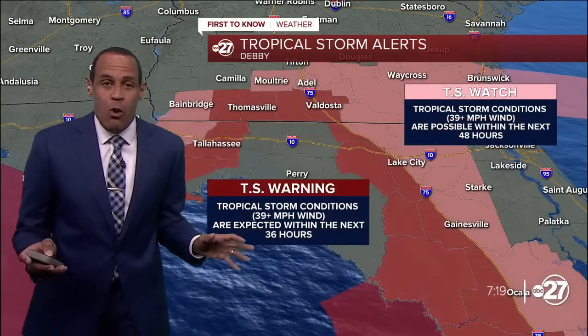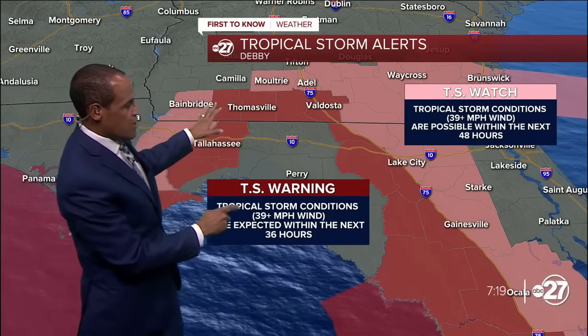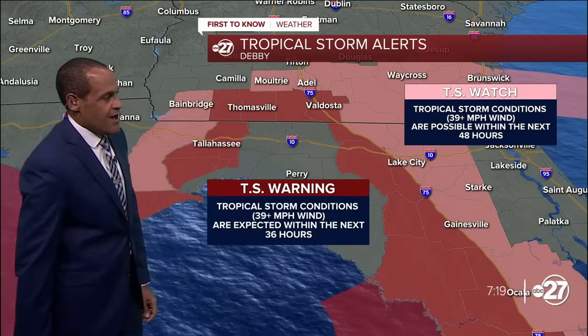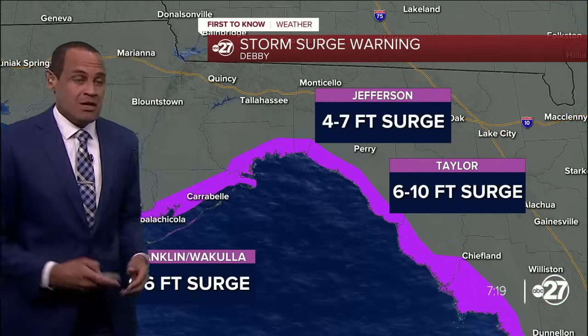There are hurricane watches elsewhere along Franklin County, combined with a tropical storm warning. Tallahassee Metro, tropical storm warning. From Grady to Lowndes County, and then arcing over into the Suwannee Valley, western Hamilton, Suwannee County, simply meaning those tropical storm force winds and gusts are probable by Monday morning.